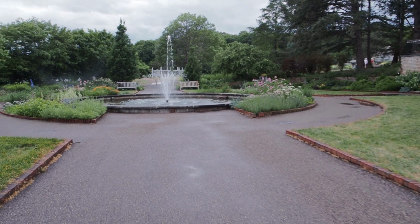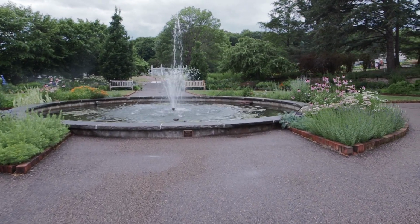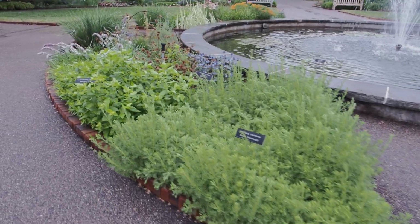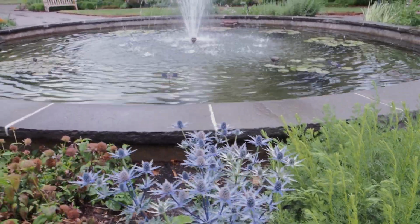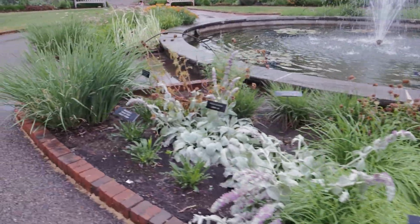So this is called the Perennial Garden. I'll kind of just stop on a couple plants here that catch my eye. Like you could see this purple one there. I'll zoom in. So that, look how purple that is. That is sea holly. Really cool looking. Lamb's ear, is that white?